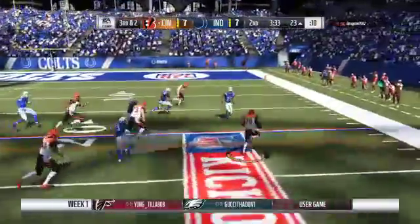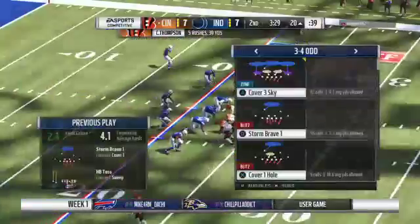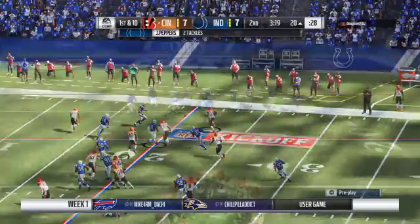On third down, that's Thompson. And he will have the first before he's brought down right on the chalk of the 20. Give him 3 yards and a fresh set of downs.